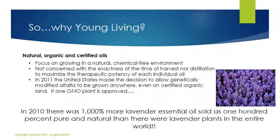So then our third category is natural, organic, and certified oils. These are getting a little bit better. They're going to focus more on growing in a natural, chemical-free environment. Okay, that's good. Now, they're not necessarily concerned with the exactness of time of harvest nor the distillation to maximize the therapeutic potency of each individual oil.